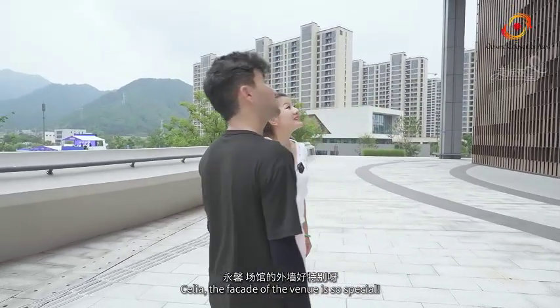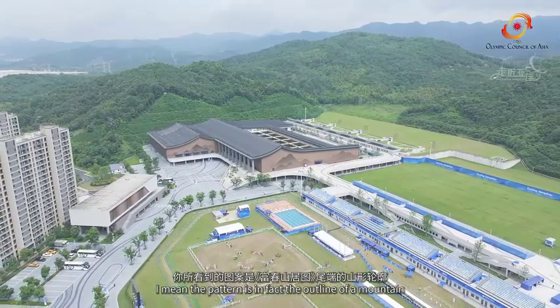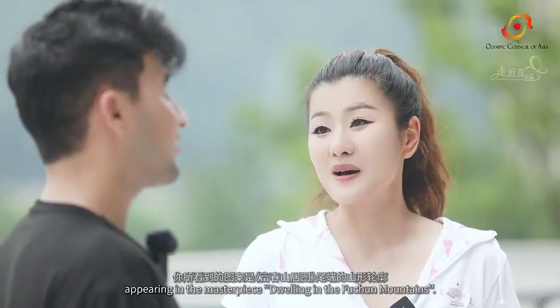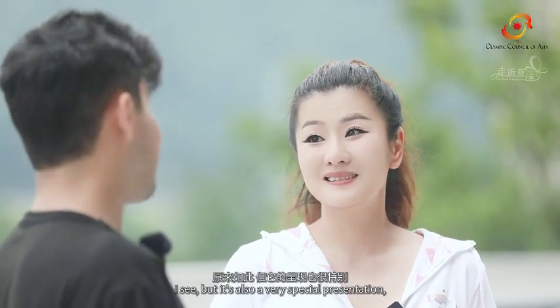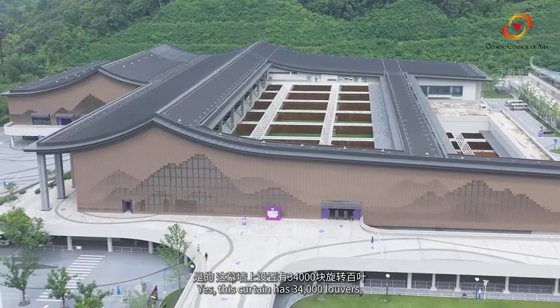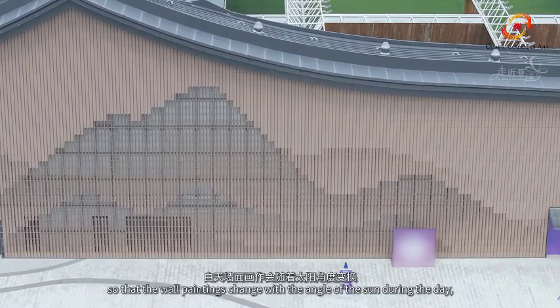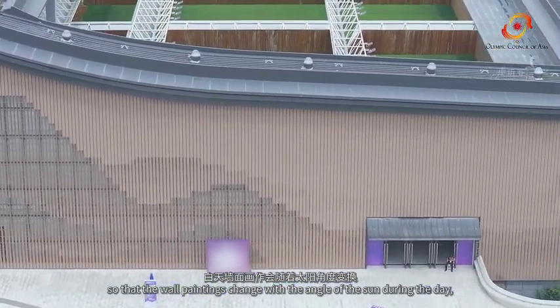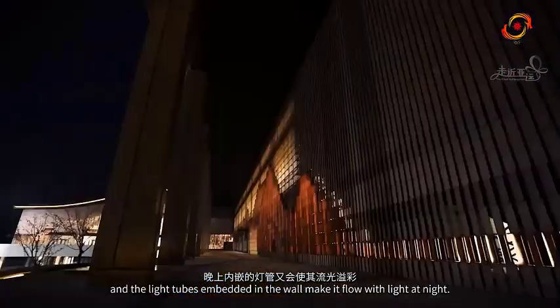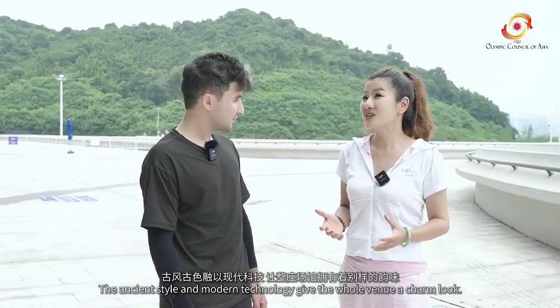Celia, the facade of the venue is so special. The pattern is in fact the outline of a mountain appearing in the masterpiece Dwelling in the Fuchun Mountains. I see, but it's also a very special presentation. It doesn't look quite the same as the original painting. Yes, this curtain has 34,000 louvers, precisely calculated by computer between 15 degrees and 85 degrees, so that the wall paintings change with the angle of the sun during the day, and the light tubes embedded in the wall make it flow with light at night. The ancient style and modern technology give the whole venue a charming look. Yeah, it's beautiful.